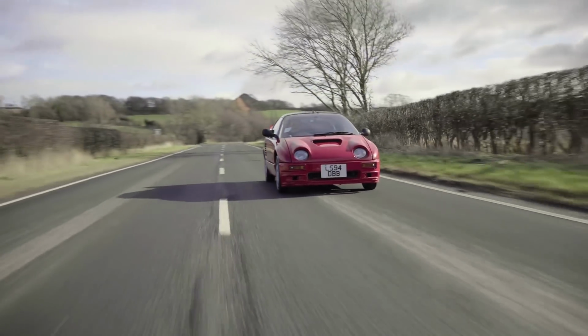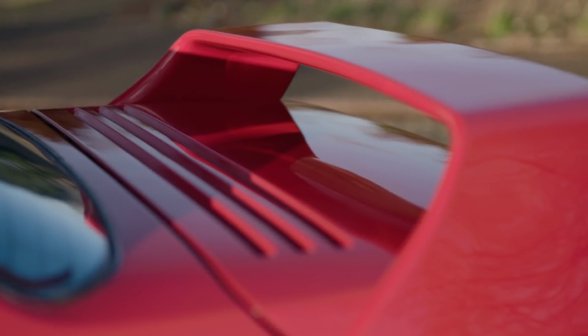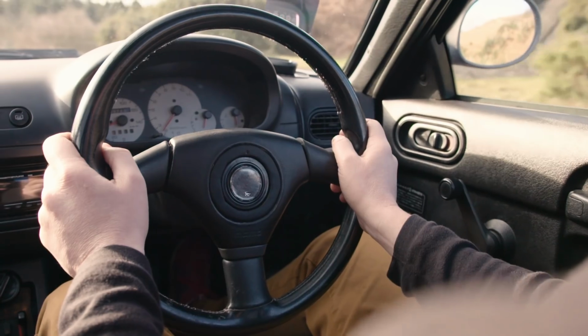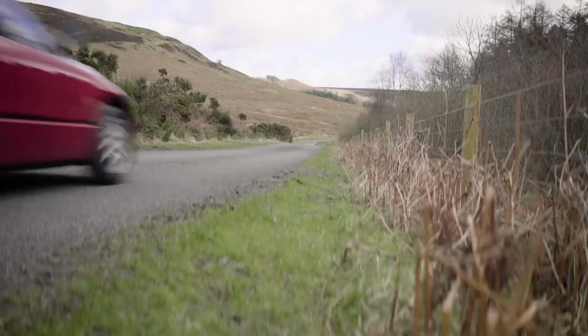There are some very clever tricks using the construction of the AZ-1 to keep the weight down to 720 kilos. So you've got these GRP plastic panels on the outside, which are really cool, really striking things, but what you've also got is an aluminium honeycomb effect, which is in the bulkhead and in the floor, and that really keeps the weight down.